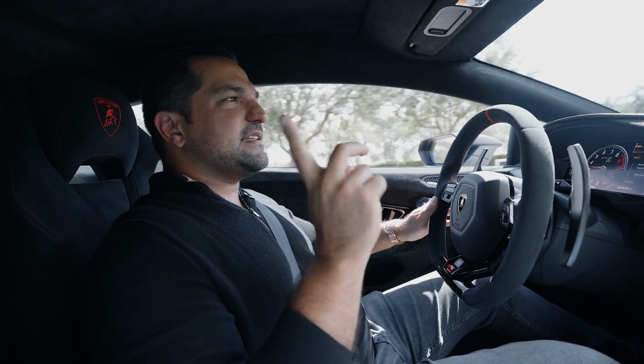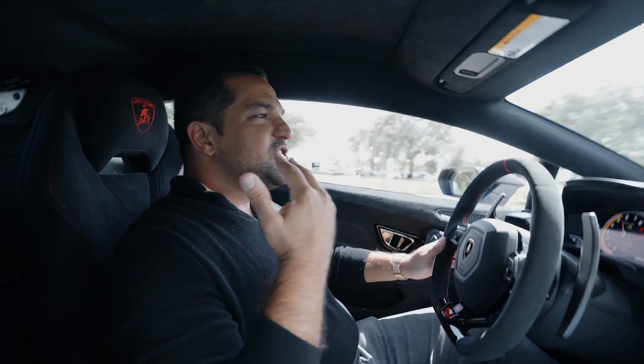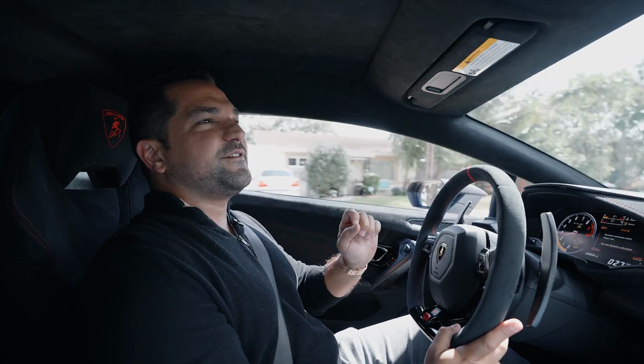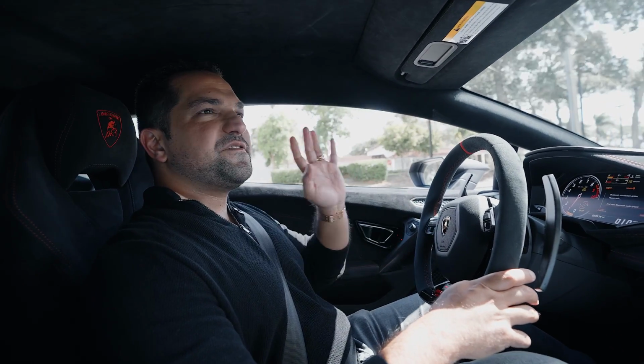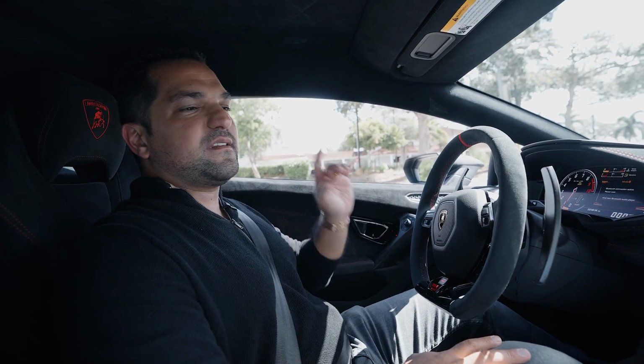Now listen to this. This is the best part about the Perf. It sounds so good for a car on the road. This is the only car I've ever had where I've said the exhaust note does not need to be changed or altered. It is perfect from the factory. It is very hard for me to say that because I modify all things, but this is perfect from the factory.